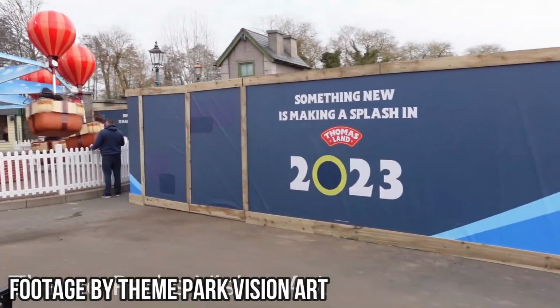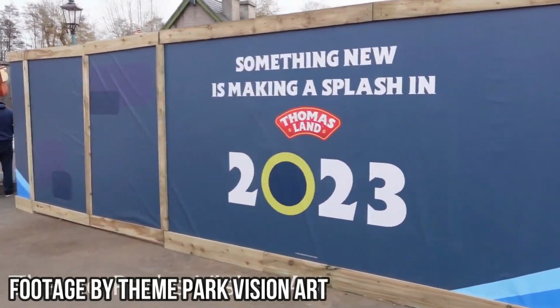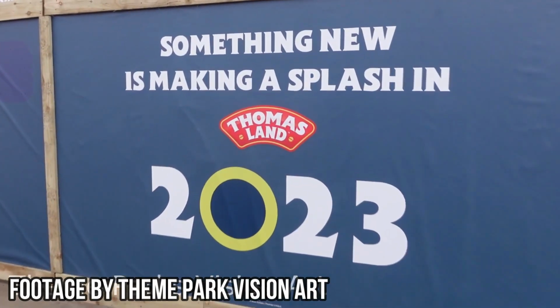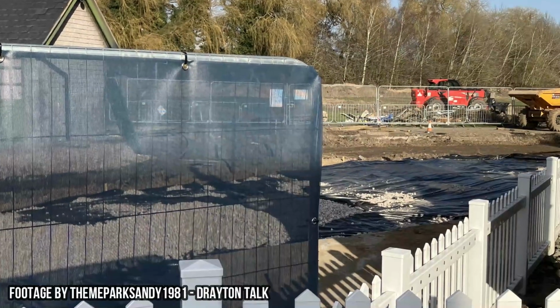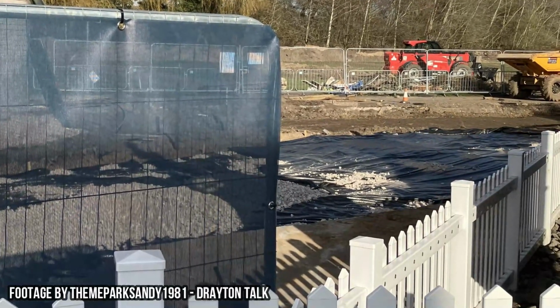But all that said, it's great to see some investment in Thomas Land, and I can't wait to see what it is. And I don't think we'll be waiting long for this, because I don't think it's going to be a huge attraction, and of course, it's opening this season. Of course, we'll be following all the latest construction from this new water ride in Thomas Land.